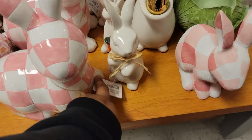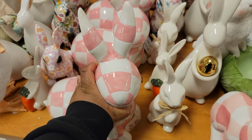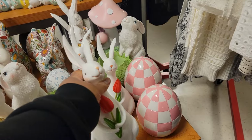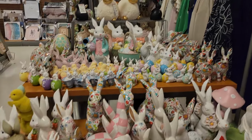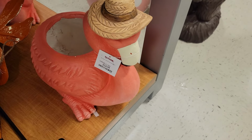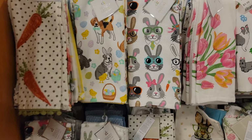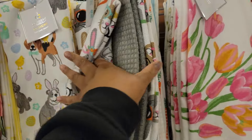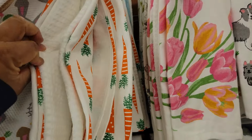You have these. $13. Look at this. $10 for that. And just like a lot of decor still. Some more flamingo. This is $25. It's two of them right there. And some more kitchen towels. The lights is out right here. These are $10. These are really nice. Three of them for $10. And then the carrots is $10 for three.